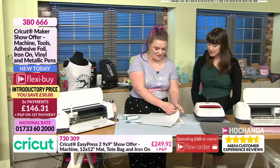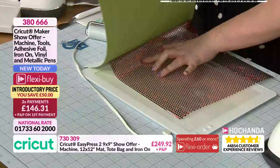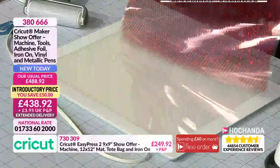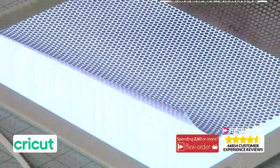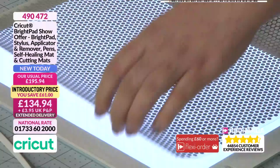So okay, that's finished cutting, so I'll just remove that from the mat and pop that out of our way. I will just turn this on so we can see how this bright pad's useful now. It's really tricky to see on the telly because of how bright it is already in here. It's such fine lines that it can be really difficult to see with just your normal eyesight, so it does come in handy.